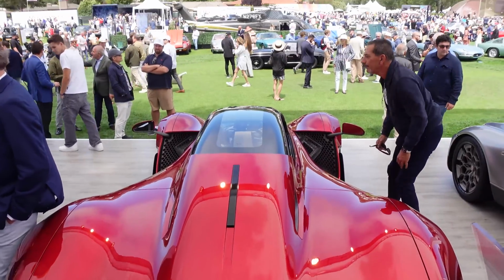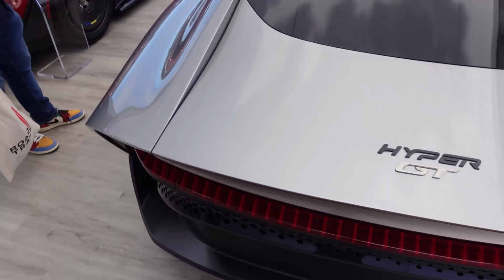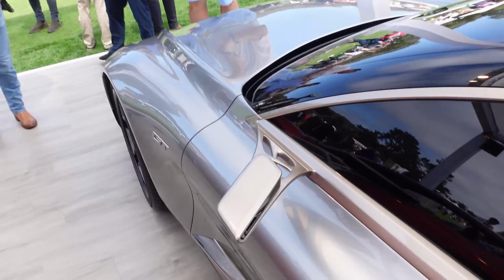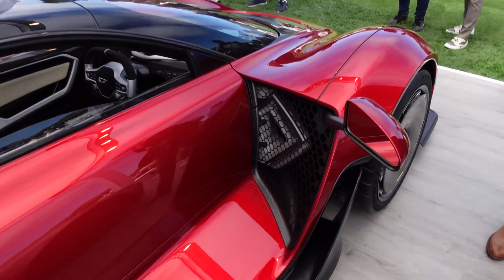Just the shape of the cabin. This is a Hyper GT. I believe it's a concept that was just revealed. So you can't see the interior because it's a concept. But oh, look at these mirrors. Just epic what 3D printing can do, and I love that they leave it exposed so you can see components inside.